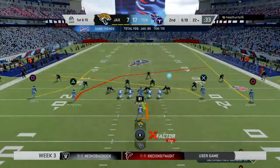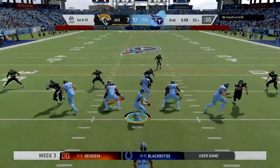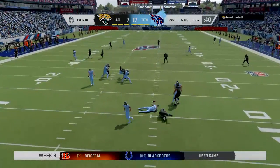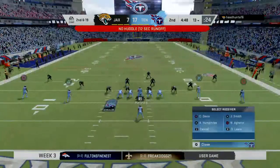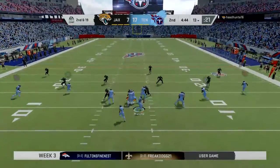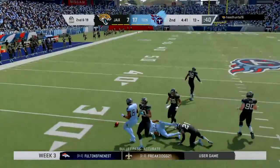Tennessee offense about set and ready to go. And they split the uprights last time for 3. They've got the lead. They're not going to play this conservative. And they get to Mariota here as he's dropped on the sack. Josh Allen. He's the one that got home and takes him down for a loss of 9.